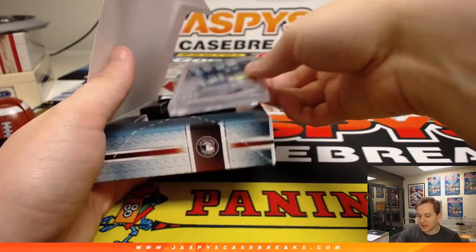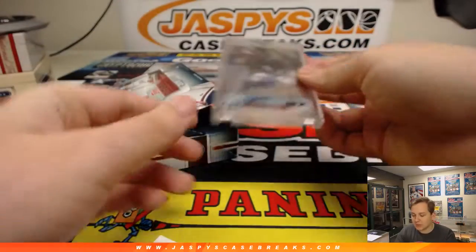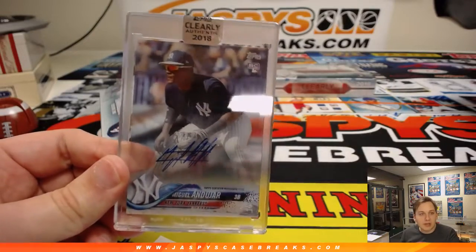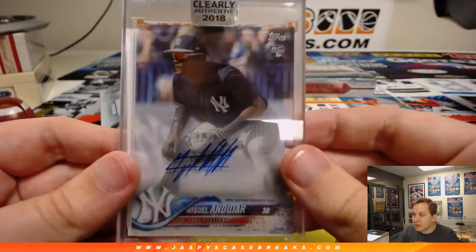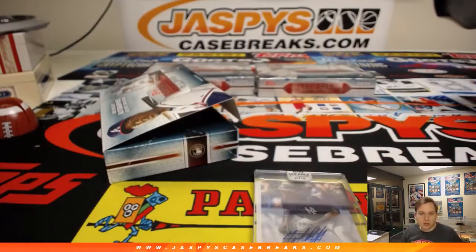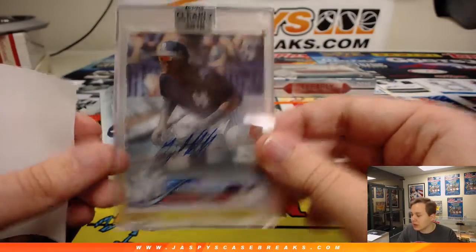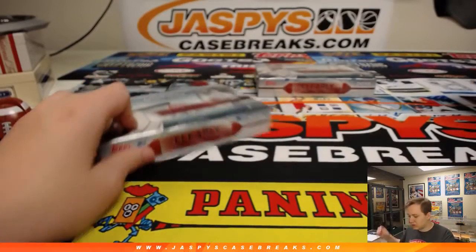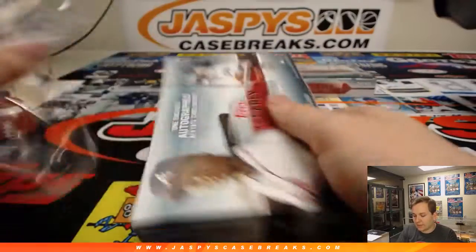All right, we have... I'm not sure why they put that one in there. Miguel Andujar. Nice. Rookie autograph, Miguel Andujar. Very nice one. They put a piece of blank white paper in there for us. Andujar going to Daniel Patera. Nice one. It's the first one of him we've seen. 2 boxes to go.